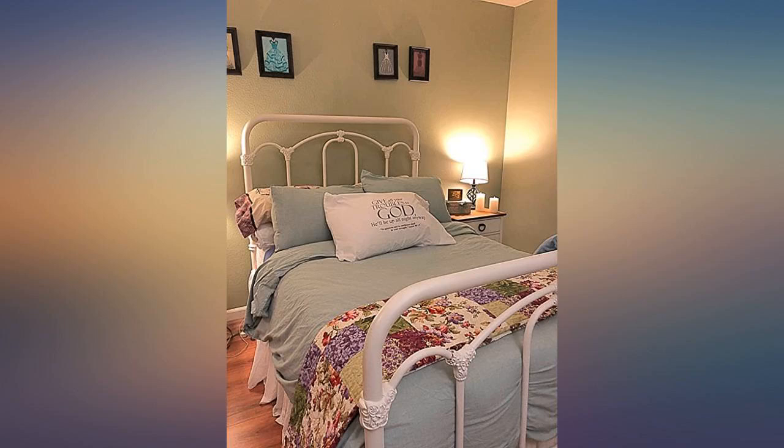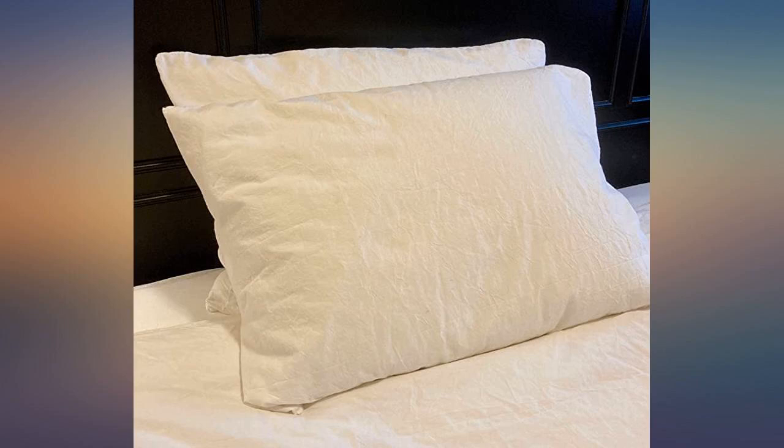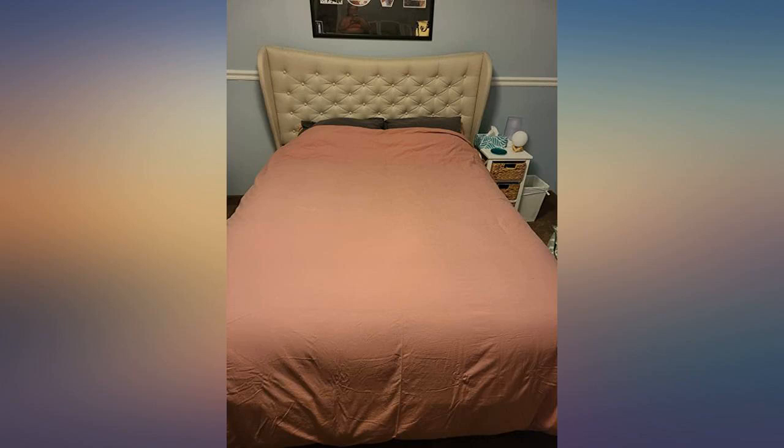I have had this duvet for a little while now and it has held up very well. I have run it through my washing machine and it did just fine. I know it's advertised as cotton but it doesn't feel like pure cotton. It must be a blend of some kind, but it's still comfortable. The color was the closest to a pure sage green that I wanted.